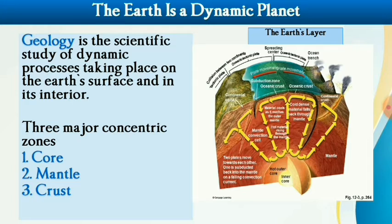As the primitive Earth cooled over millions of years, its interior separated into three major concentric zones: the core, the mantle, and the crust. The core has two parts. These are the inner and outer core. The mantle is composed of the upper mantle, lower mantle, and asthenosphere. The crust is composed of oceanic crust and continental crust, along with the outermost part of the mantle, which is the lithosphere.